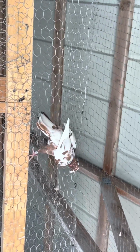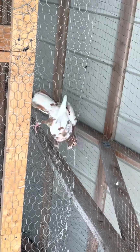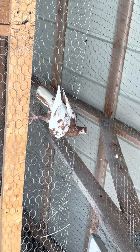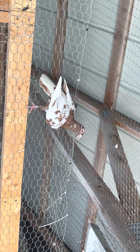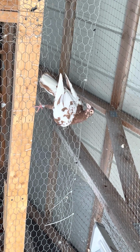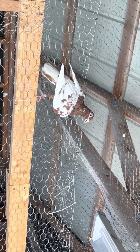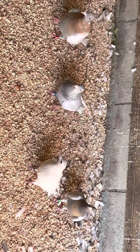But the guy that I got this bird from came from Pennsylvania. He had two cratefuls, and he sold them all besides that one, and that was the last one left, and I was lucky enough to get that bird from him. And that is a 2022 cockbird, so he's just young. Like I said, he's going through the molt, so he looks a little rough right now, but he'll clean up, and he'll look a lot better. And here's another view of those.